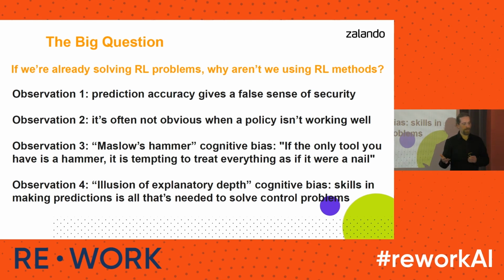And this leads to observation 2. It's often not obvious when a policy isn't working well. Then there's two observations that have to do with cognitive biases, which is you have this Maslow's hammer cognitive bias going on. So Maslow once said, if the only tool you have is a hammer, it's tempting to treat everything as if it were a nail.